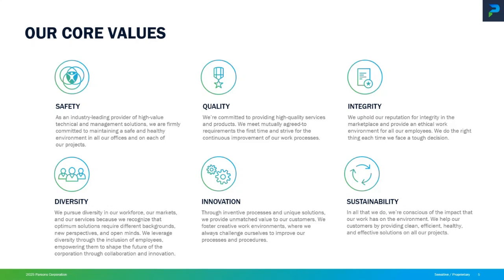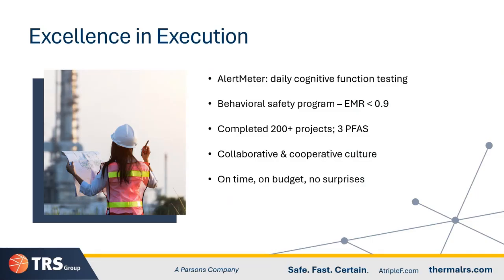And I'm going to talk about safety initially. TRS is super focused on safety. We are using electricity to heat up soil, both in situ and ex situ. And electricity is something that can hurt you. So not only do we have a behavioral safety program at TRS, but everybody in the company takes a cognitive function test daily before they start work. And when I say everybody, I mean everybody from the CEO on down to the people in the field doing the heavy lifting. It's a software-based program where you see a number of images.